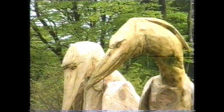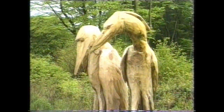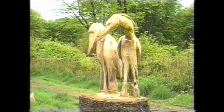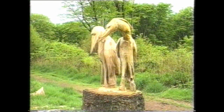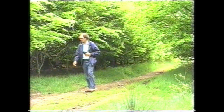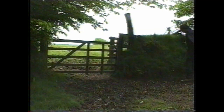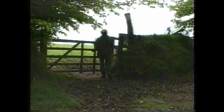And some more as well. Someone's certainly been at it right here with a chainsaw. I know for a fact that one of the local park wardens does a lot of carving. I expect it's him. Anyway, we continue now. There are sort of hollows we can see. And we're now going to pass through some muddy gateways and across the open field.